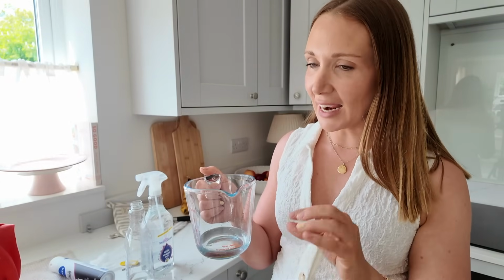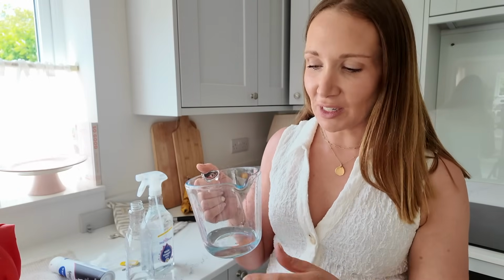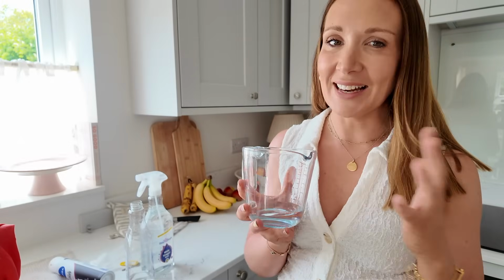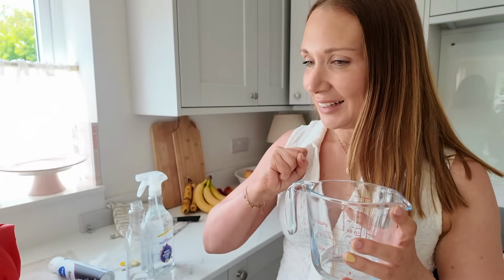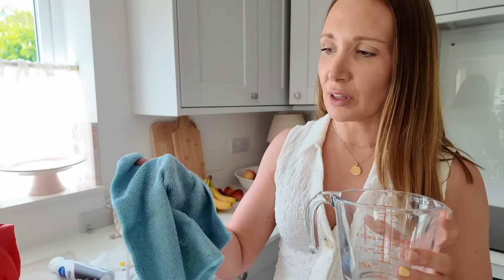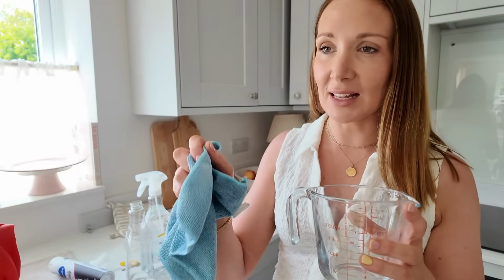So let's clean the rest of it. I've checked back and my video told me that I needed a quarter cup of white vinegar, three quarters of a cup of water, and then 1 teaspoon of dish soap. I can't find my cups anywhere, so I'm literally just using a measuring jug because it has cups on the side. So I'm going to do that, and then yeah, it's going to be an elbow grease kind of session. I'm using an old cloth because I don't want any colour from my newer cloths to go onto the sofa.